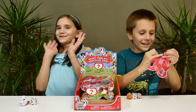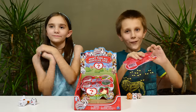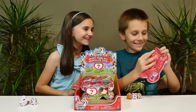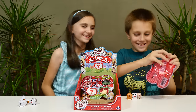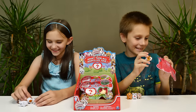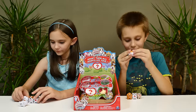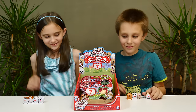Let's see what his mystery is. And by the way, I want the pink one. It's super cute. Am I lying or am I not? I don't know. Nope. Oh. That's the collie. Very cute. Cutest in the world. And there's only two more blind bags.